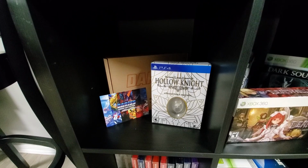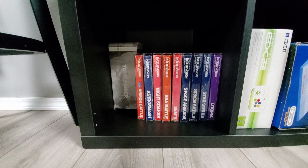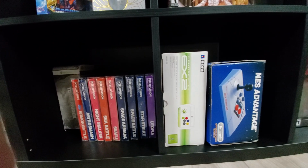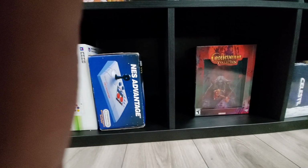And then down here, sorry guys, we're right on the ground. The Intellivision games. My Intellivision's busted at the moment. I think one of the chips has gone out on it. I need to work on that because I do like the Intellivision. Boxed NES Advantage and my arcade stick for my Xbox 360. There's the Castlevania Anniversary Collection that was in my last pickups video.